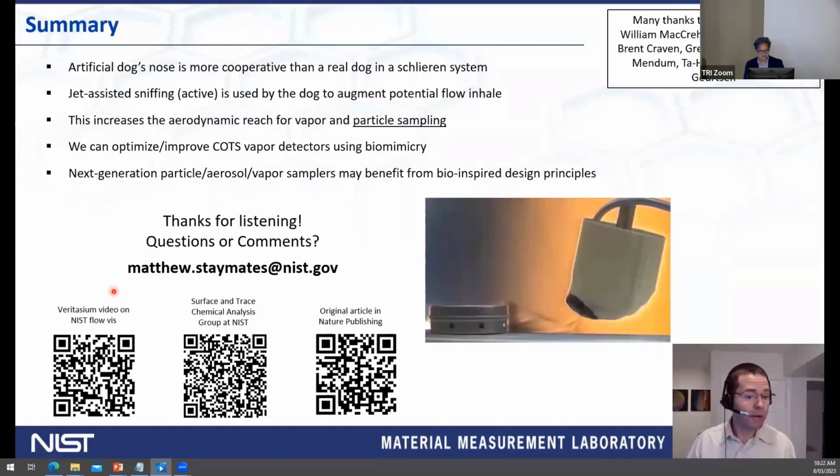If you're interested in learning more about this, you can take a look at this, screenshot this QR code here. Veritasium came out to my lab recently and did a video. If you're not familiar with him, he's kind of a popular science educator, big YouTube presence, does some great work, but he came out if you're interested in more of the flow visualization we do.